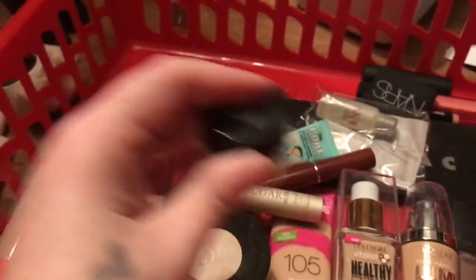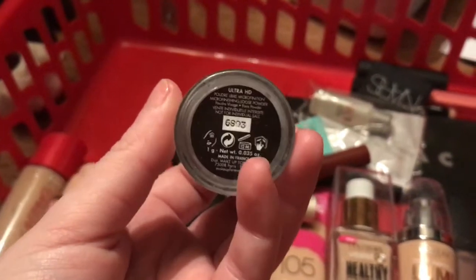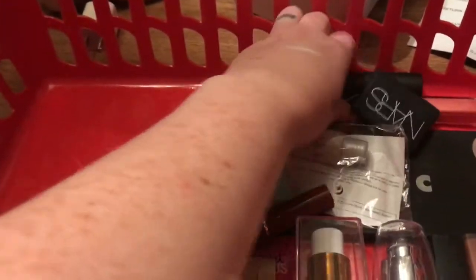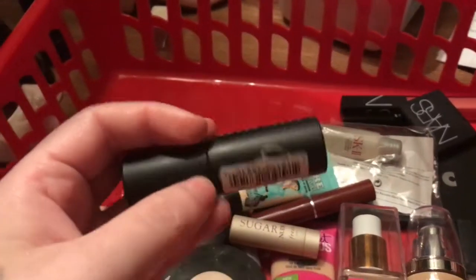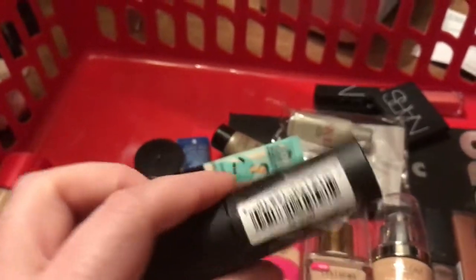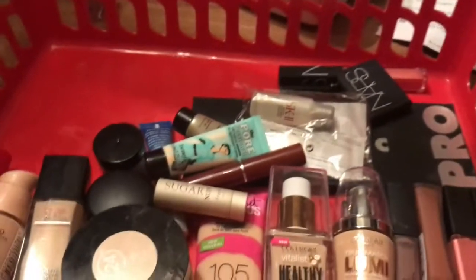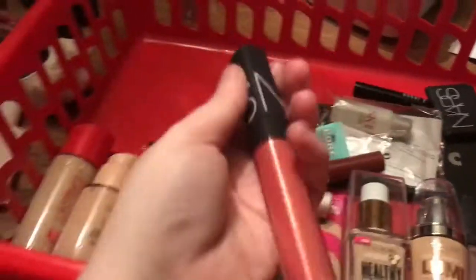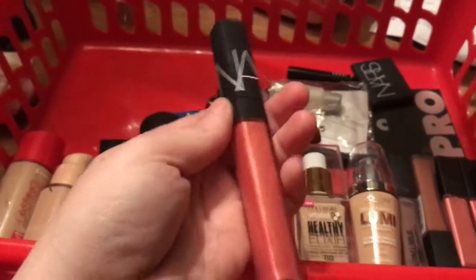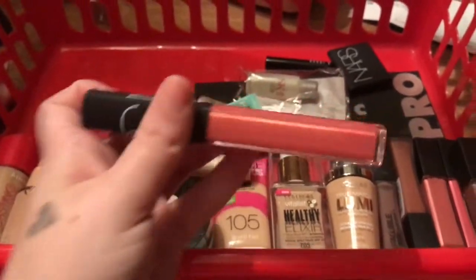Then I have this little sample Makeup Forever loose setting powder, Ultra HD loose setting powder, so getting rid of that. Then I have, which I got from a Sephora Play, the Bobbi Brown Eye Opening Mascara. Then I have this NARS lip gloss in Orgasm, which is actually a really nice formula, but NARS is no longer cruelty free, so that's gone bye-byes.